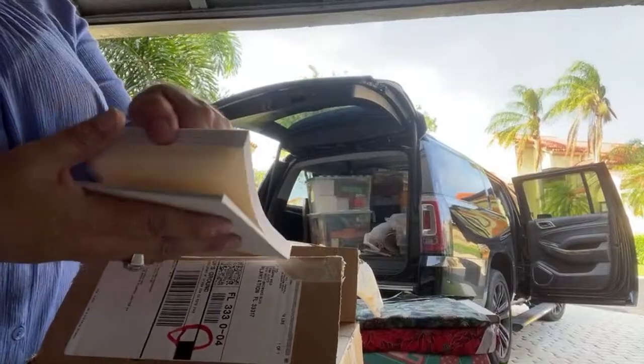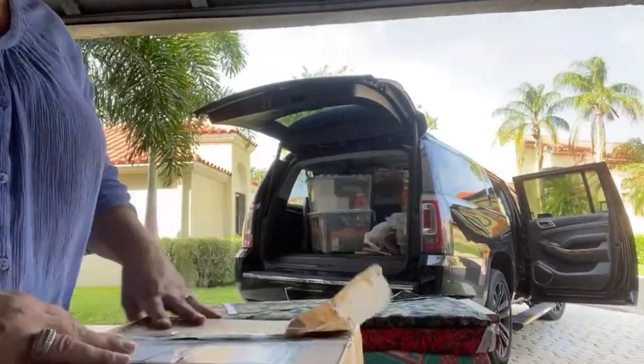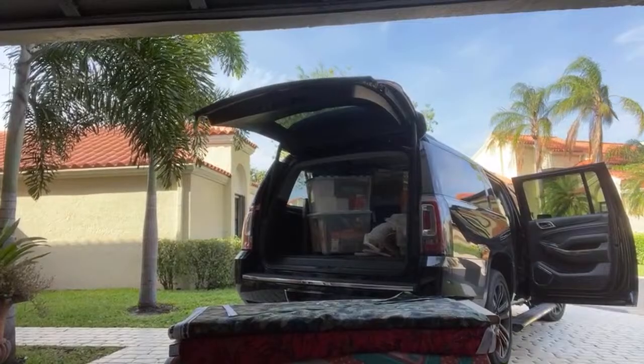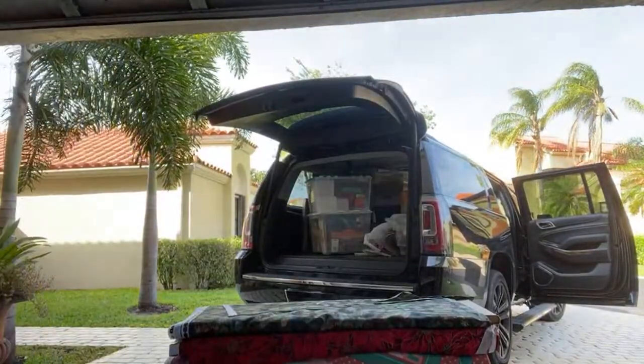More paper. More cardstock. A whole case full of it. And, surprise, surprise, ta-da! More stamps.